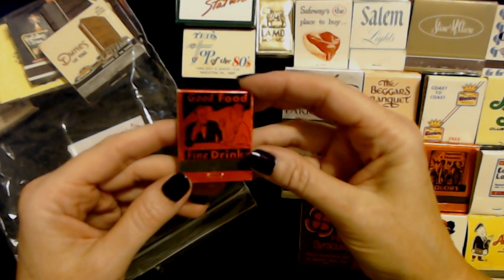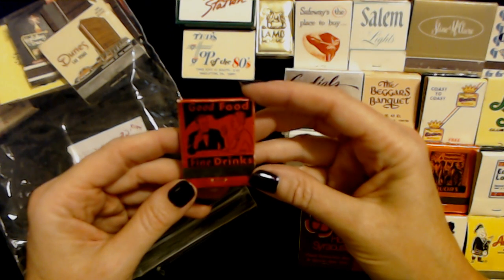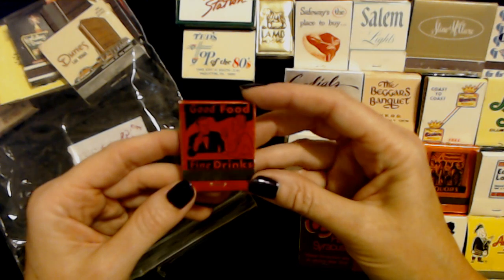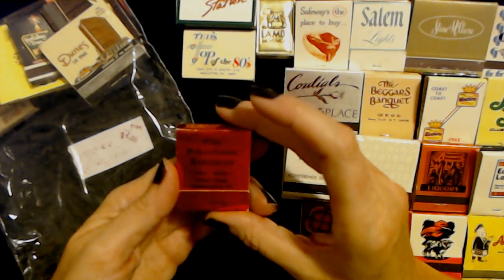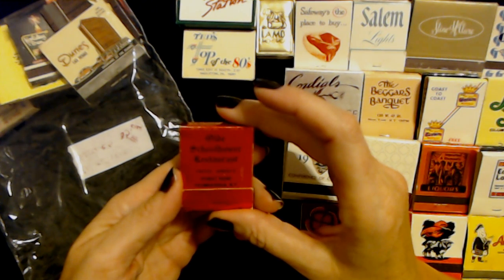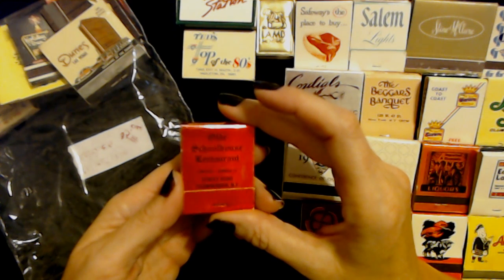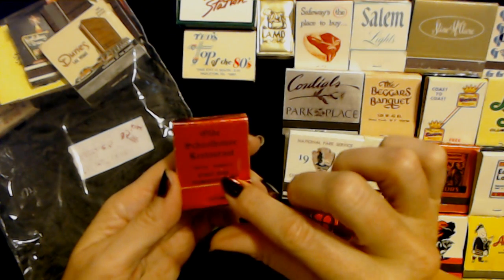And then we have another shiny red one. Good food, fine drinks. I have a man and a woman sitting there looking at each other, looking spiffy. They're nice clothes. Old Schoolhouse Restaurant in Ticonderoga, New York. Parties and banquets. And it's on Street Road. Street Road.